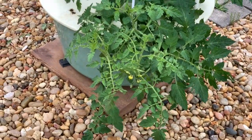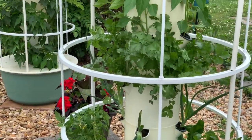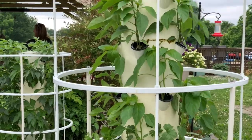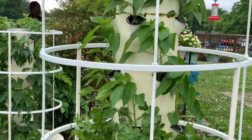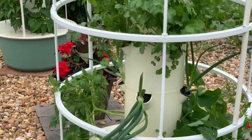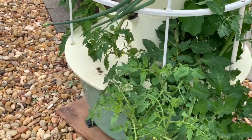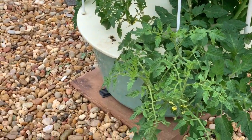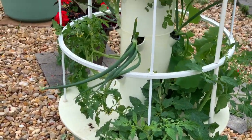Okay, guys, so when I bought my tower garden, I filled it with nothing but herbs because it had a theme. Can you guys try and guess really quick what the theme of this one is? I'll show you what it looks like. There's a special theme to this tower, and I really am excited about theme towers. What's the theme on this?